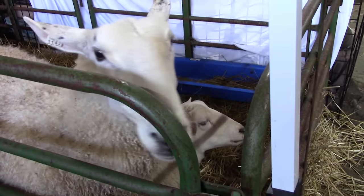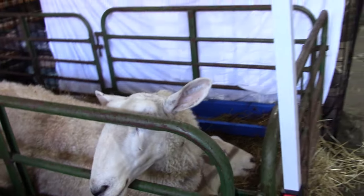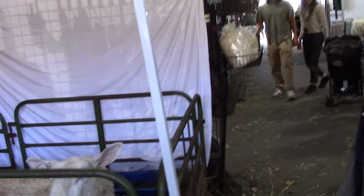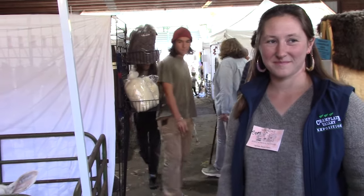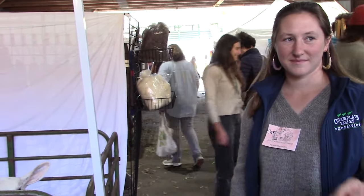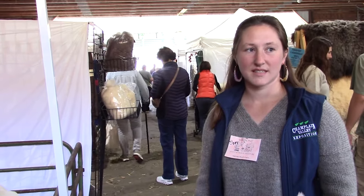So we also like to talk about not just breed-specific fiber, because she's a crossbred, so it's not purebred, but still grows great wool, and is a really good sheep. Wonderful. So that's what you're really representing here, something that isn't specialized as much as it is just representing wool in general.